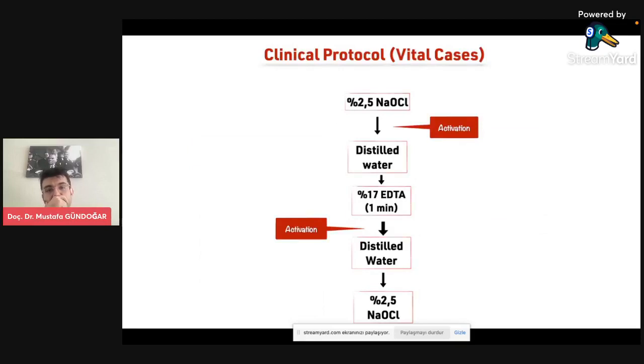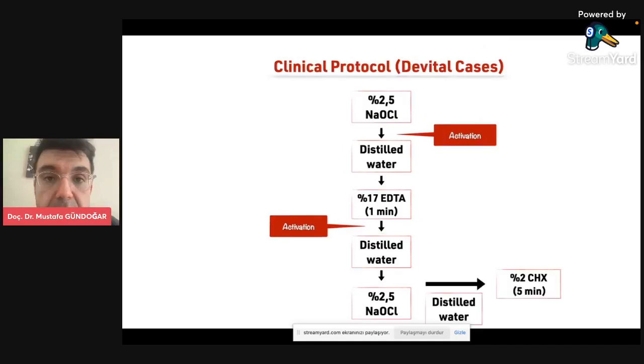What about my protocol for the vital cases? As you see here, I always advise using a low concentration of sodium hypochlorite for my vital cases. 2.5% sodium hypochlorite will be enough for you. For the last section of root canal irrigation after sodium hypochlorite: distilled water, then 17% EDTA, applied for 1 minute. After that, distilled water, then again 2.5% sodium hypochlorite. And after that, distilled water, and you can obturate your root canals after drying the root canal walls. Please don't forget to use activation, especially passive ultrasonic activation, before obturating your root canals.